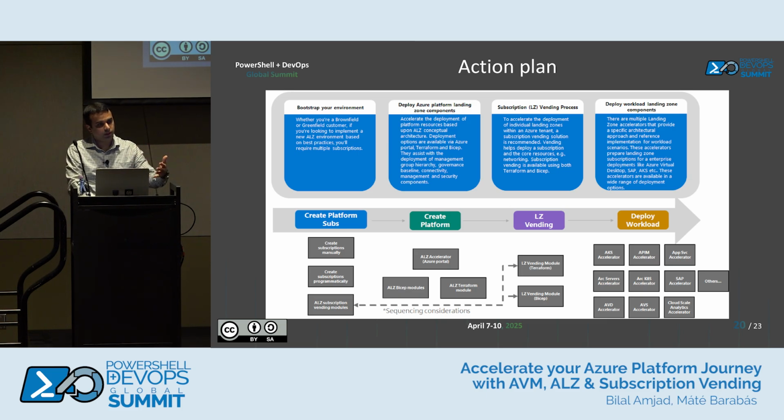And then once you've done that, the last mile of this is deploying the workload. If the application team has a specific thing they're looking to deploy in Azure, let's take the example of SAP, we've got automation that's the last mile of automation that we call accelerators.